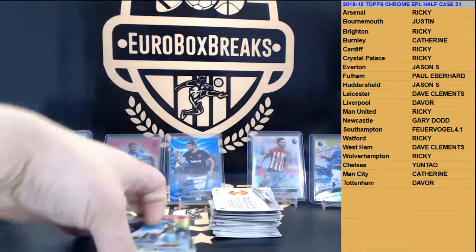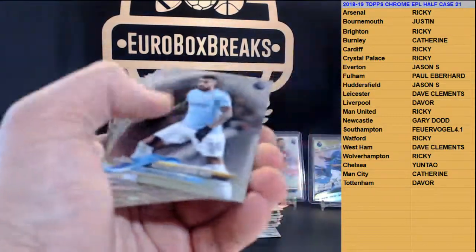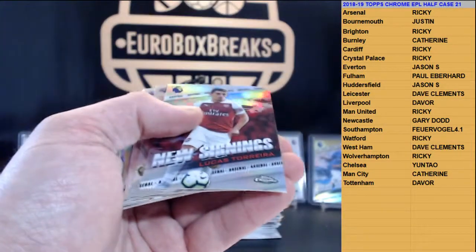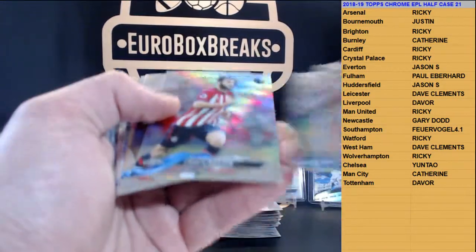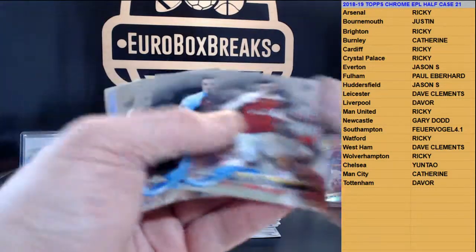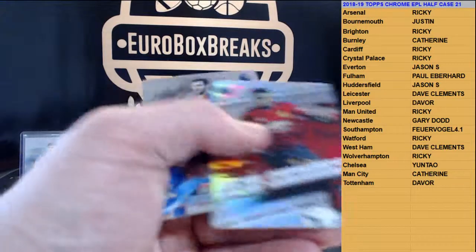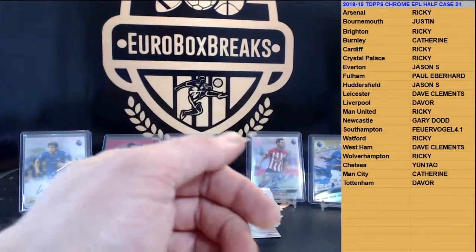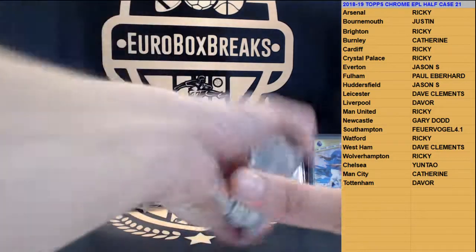Manchester City. We have Riyad Mahrez. We got Dele Alli. We got Torreira for Arsenal. Refractor is Charlie Austin, Southampton. Chris Wood, Burnley. We have Jamie Vardy, Leicester, and Fred for Manchester United. All right, last stack here. Come on, give us a good auto.